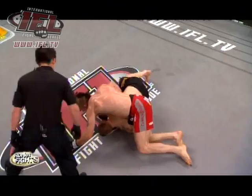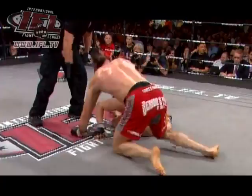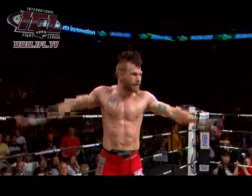Oh, there we go. There we go. Oh, is he going to make it? Is he going to stay? No! That's the bell. He tapped it. He tapped it. Because Horwich is saying, no, the bell rang. He didn't tap.